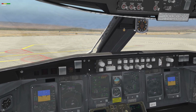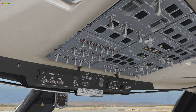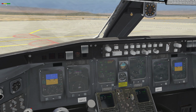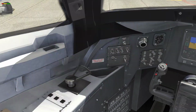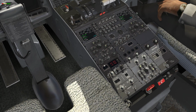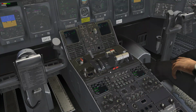Before start check: exterior inspection complete, pressurization set, anti-ice set, hydraulics set, passenger signs on. I need to turn them off. Okay, there it goes. Passenger signs on, altimeters 29.88 cross checked, anti-skid checked, parking brake on, radio navigation set, yaw damper engaged, oxygen checked 100%, departure briefing complete, before start check complete. Engine start check. And we're out on time. It's good.